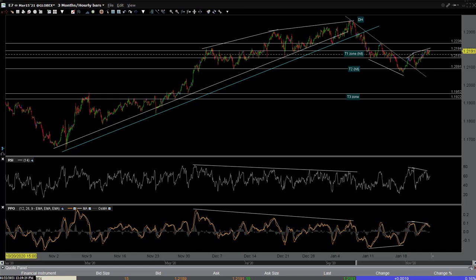I'm going to just do a quick update here on the euro just to start out, get that out of the way. No change really since yesterday. Yesterday we had this divergent high at the middle of the resistance zone, that 121.94 level. I have a resistance zone that runs from 121.94 all the way up to about 122.36. So that was what I call my bounce target zone, where I expect this counter trend rally to end.